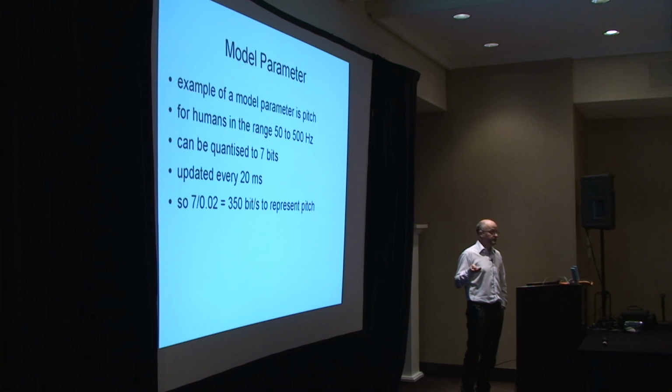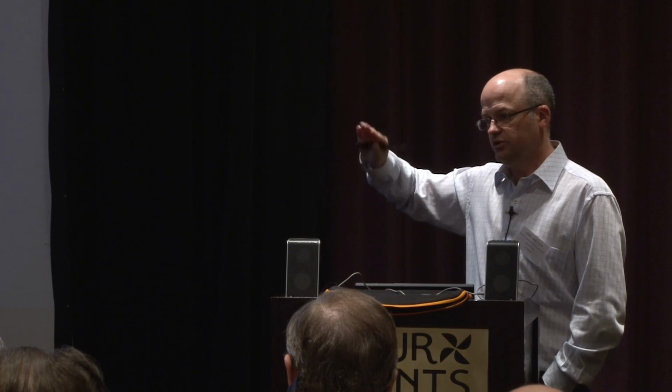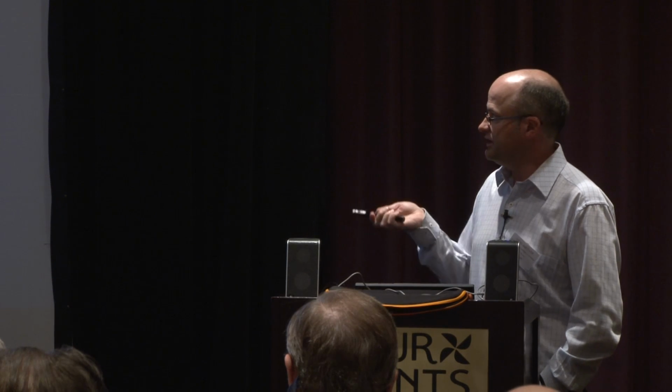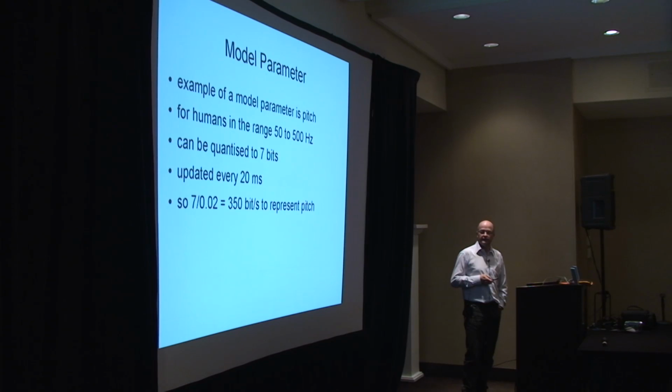It might be more efficient to send a delta, or a change, from frame to frame. And you can see then if you're just sending a change with a couple of bits, you can lower the bit rate required to send that parameter over the channel. The disadvantage is if you get a bit error coding the change, the bit error might accumulate over time, so it might not be as robust to bit errors. So that's just a little example of one model parameter in a model-based speech coder.